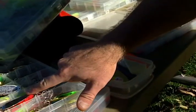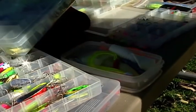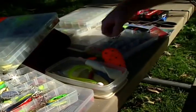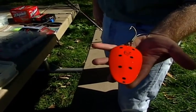Spoons, also excellent for lake trout. You can go with a smaller size like that. You can use flutter spoons, or I like pulling these real big Daredevils and Laker spoons, excellent baits. Five of Diamonds patterns is fantastic. This orange has its days as well.